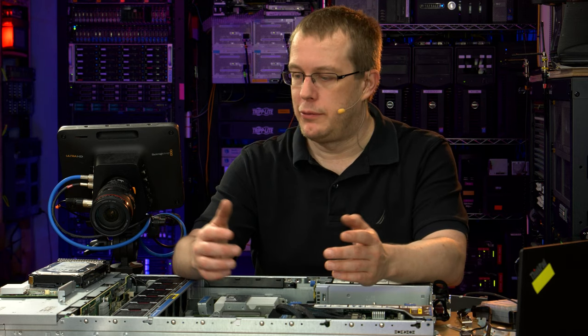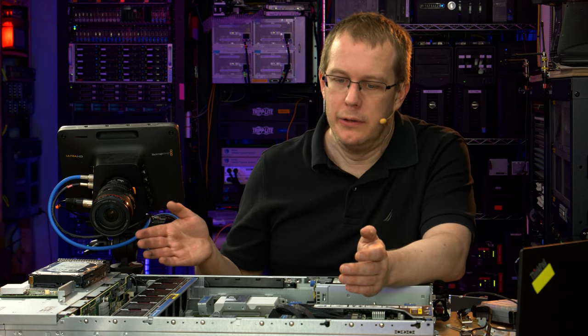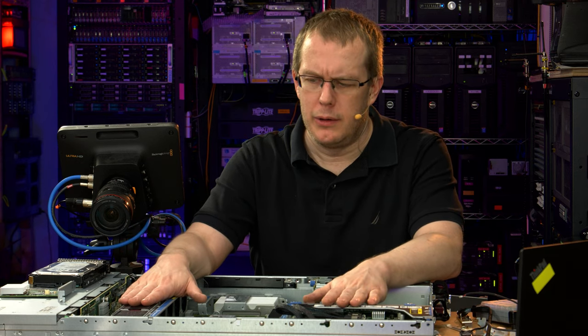Hell, I would just pack this thing with 2.5-inch 4-terabyte SSDs if I could. That would be even better. But I can't, and I don't, and I won't.